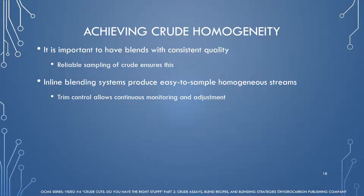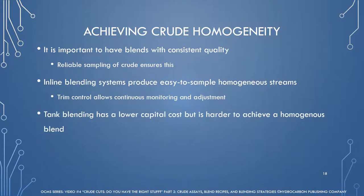Although simple ratio control can be used to blend the streams, trim control can better account for variations in crude feeds by decreasing crude quality giveaway and resulting in considerable savings for the refinery. Although tank blending typically has a lower capital cost than inline blending, it is more difficult to obtain a homogeneous crude blend with tank blending and to get a representative sample of the crude blend.